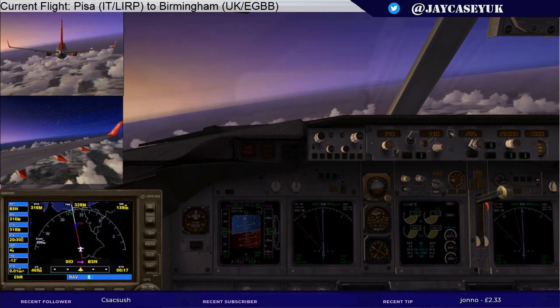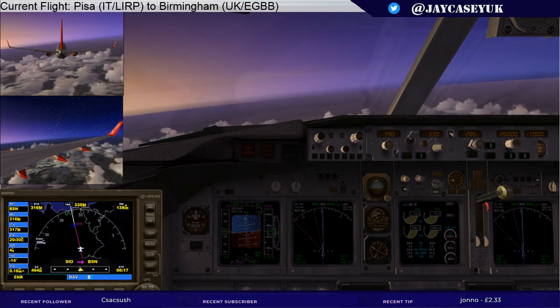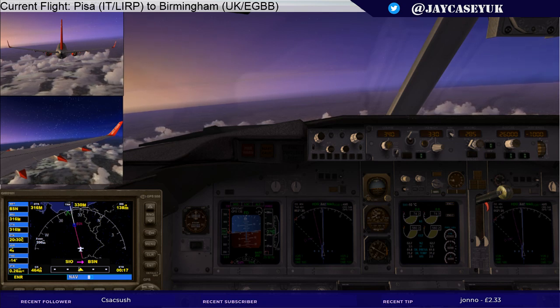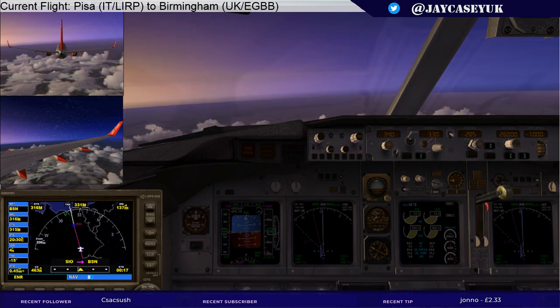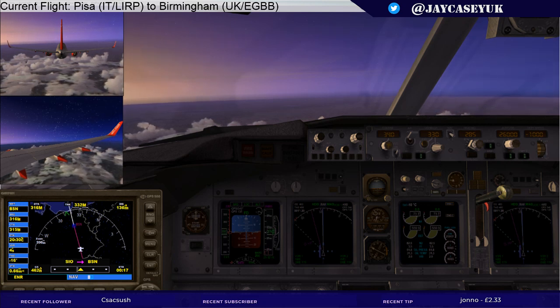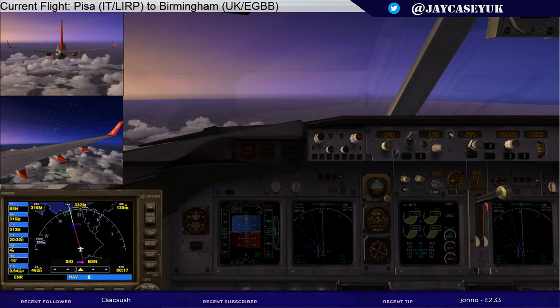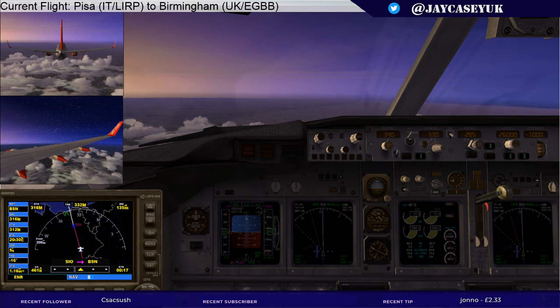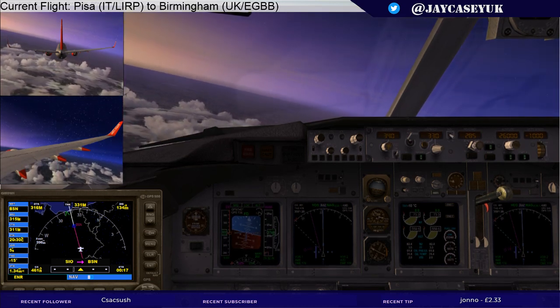Not putting us on the track. I don't understand why the inertial navigation system is not. We should be turning left, to be honest. So we might have to do this manually. That's going to fly us off course on this track. Let's do that and see if that puts us on the track.